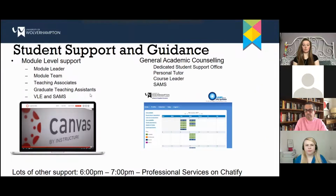I think another unique selling point of the university is the amount of support you get. And hopefully you'll hear this from some of our students when they talk in a moment, that we do offer a lot of support. It's not a case of you go to a lecture or you have a tutorial or a practical and that's it, you don't get to speak to staff members anymore. I would say that our doors are always open.